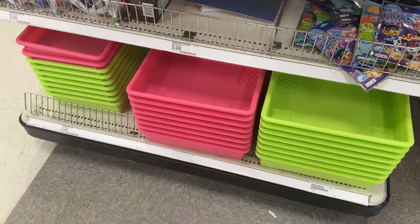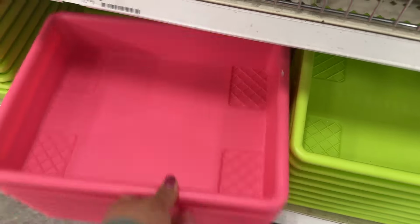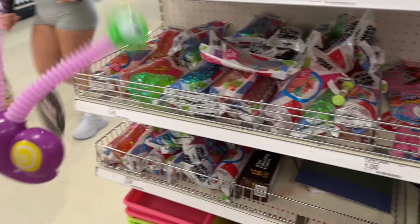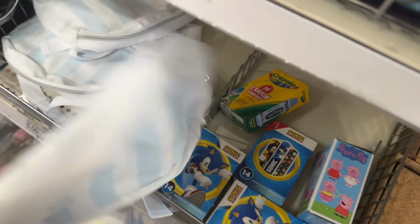They have some containers for $3. I like these colors. Pretty. Sophia's over here doing some fidget stuff. Gary from SpongeBob. What is this down here?